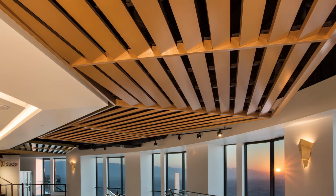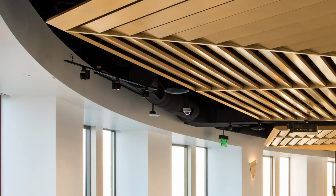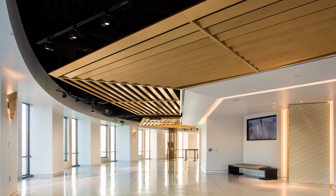The designer's vision really was to capture that golden hour in LA and really just bring that sense of California to the space. The designer had selected a gold metal flake finish, which was something custom for us. It's not something we would typically use. That's one of the beauties of working at Armstrong. We have a way of making things happen. We had to ensure that we matched that finish precisely.